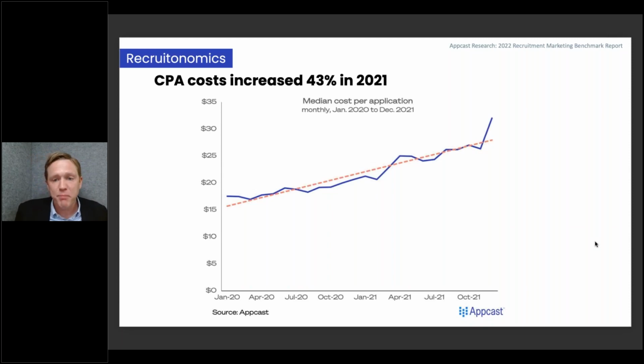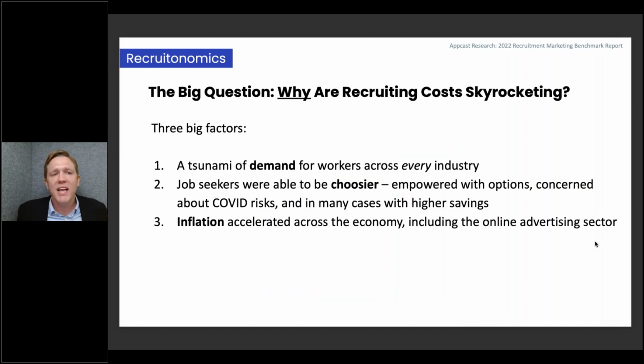And you see a big spike there at the end of the year. We're trying to smooth out these trends. So all these percentages I'm telling you are the fourth quarter, Q4 of 2021 compared to the fourth quarter of 2020. That's what these percentages are. And that spike in December is something we're definitely going to dive into. So that's the bottom line up front. Recruiting costs soared in 2021, but why? That's the big question.